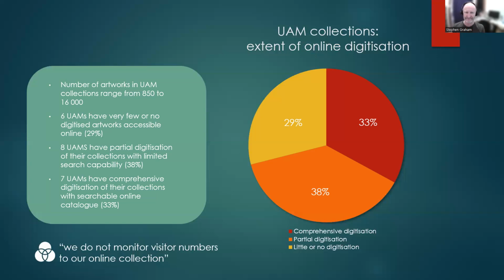Also to note that very little data in the sector is available on monitoring online traffic. There was nothing in the latest UAMA report, which covers 2017-2019. And there, I have also on the screen a quote from one survey respondent: "We do not monitor visitor numbers to our online collection."